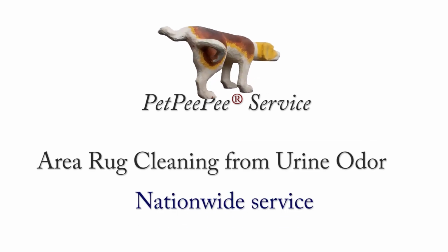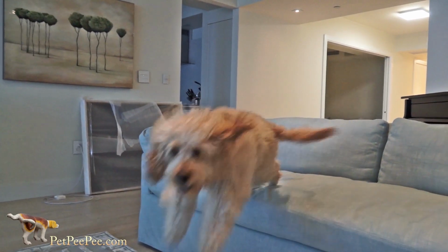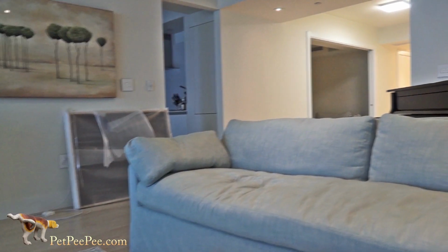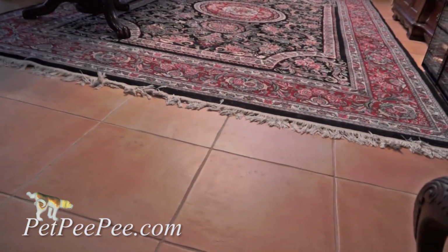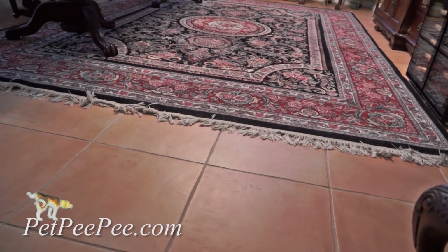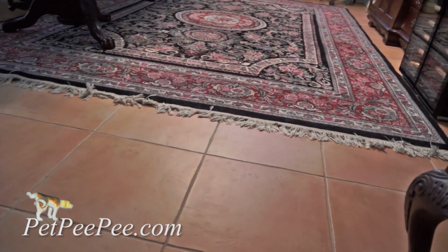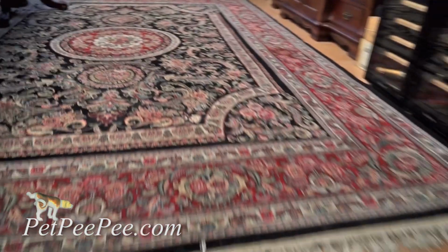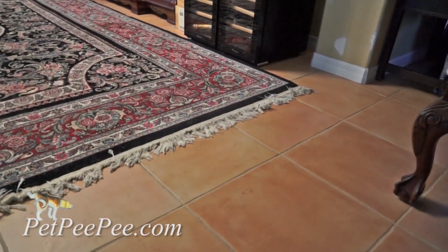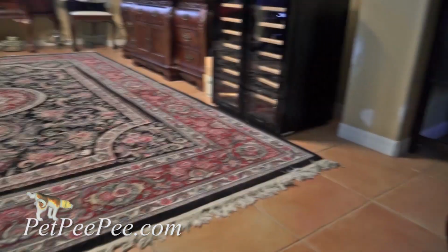Most of the pet owners that call me ask me, "Can you clean my Oriental rug?" And I ask them, "Do you have any urine odor?" And they said, "Yes, definitely." So I said, "You need a service to remove the urine odor. And this is more important than cleaning the Oriental rug, because most likely your Oriental rug is clean from dirt and traffic area. You need the odor removal."